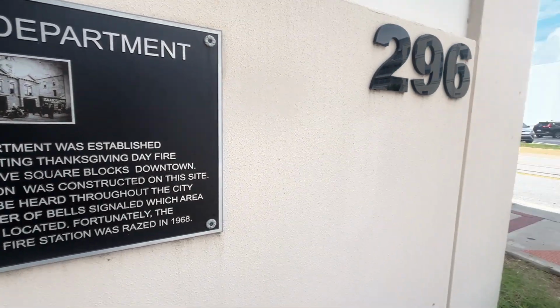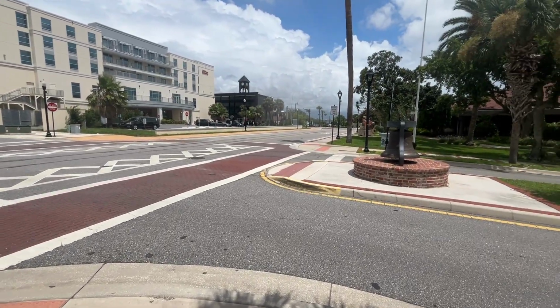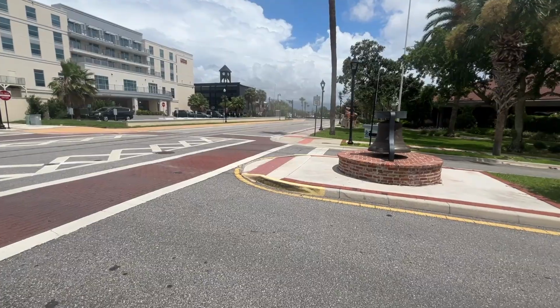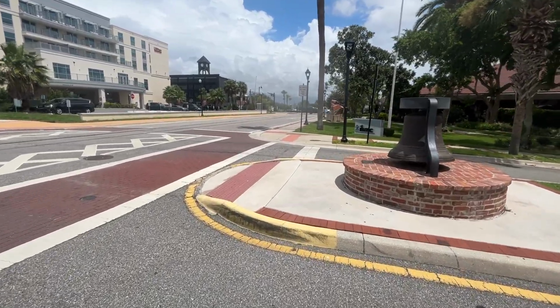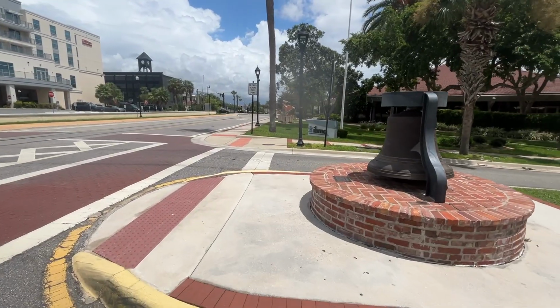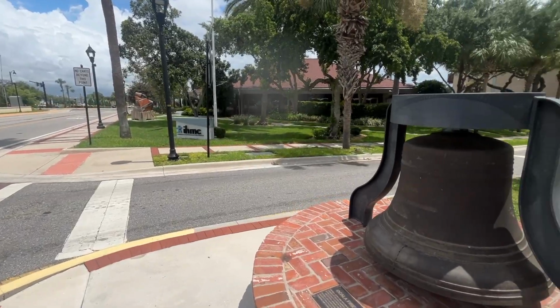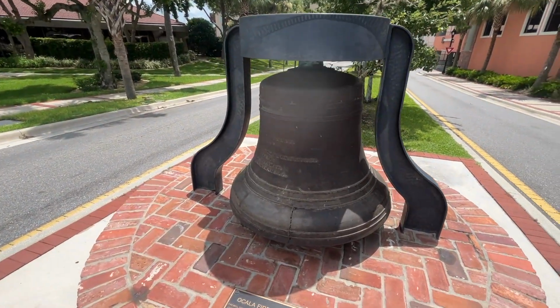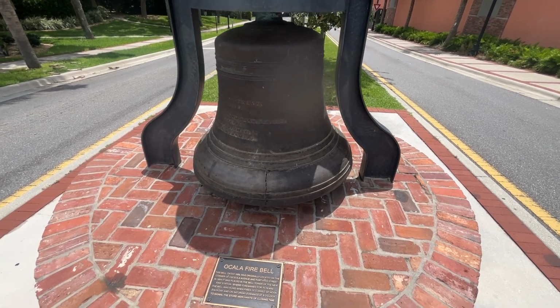Now we're going to walk over and show you that bell because it is on display. And one thing I read this morning, Robin, was that the bell was, I think, at street level. And then it was moved to a tower in the new firehouse, I think. So here's the fire bell. There it is. What do you think? Pretty amazing. Pretty big.